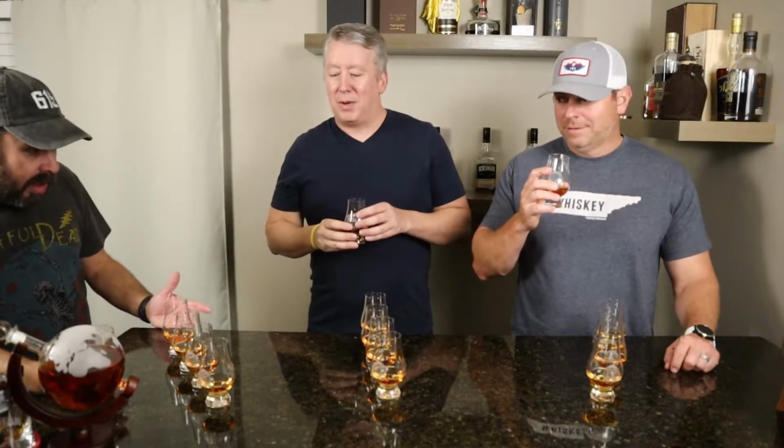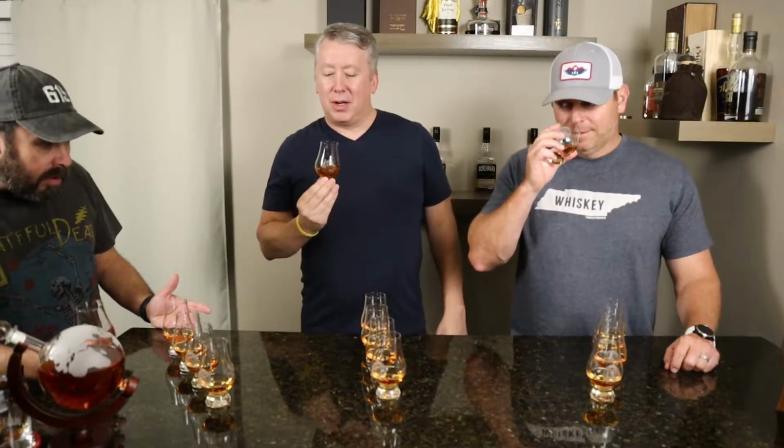All very similar colors. They're all 3 to 4 years old. Most of the ones, so the small batch, the top floor, and the single barrel, I believe all said they were 36 months, or at least 36 months. Bottled in bond has to be 4. Right. And I want to say there was no age statement on the full proof, so that probably means it was at least 4, because it does say straight.